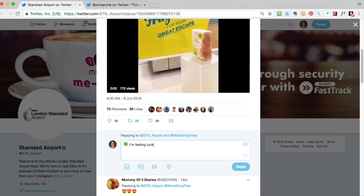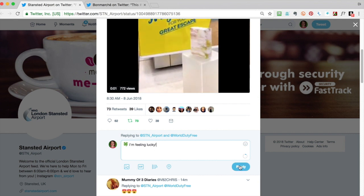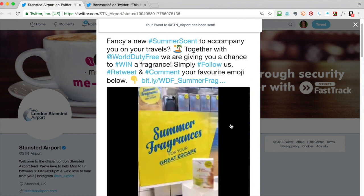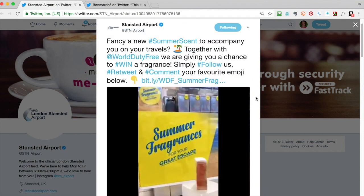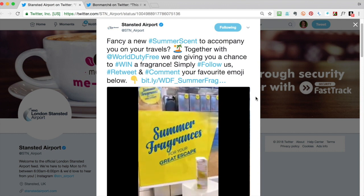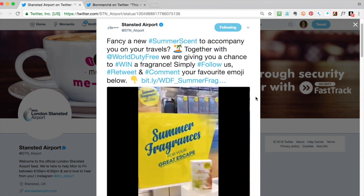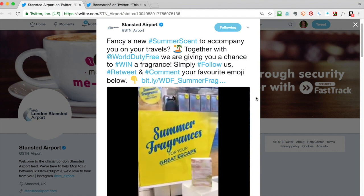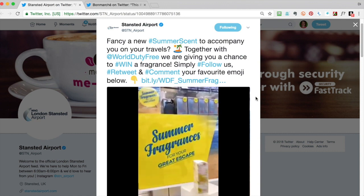And I'm just going to add a little comment as well and send that. Now, don't forget, you can add photos, GIFs and emojis to any tweet. Even if the promoter's not asking for it, that is a really good way to make your entry stand out if you can find something relevant or fun to add to your entry.